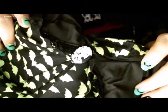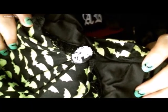And last but certainly not least, I added a cameo. I attached a cameo that I had to a pin. Put the pin right in between where the bodice stops and the skirt begins. So the split and the bodice were separated where they originally weren't. So this is the cameo that I worked with. As you can see, it's actually a skeleton cameo.